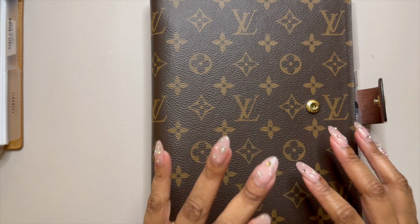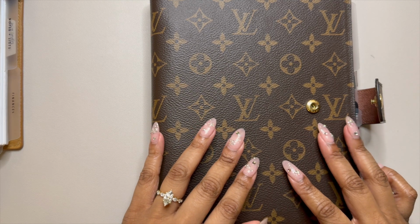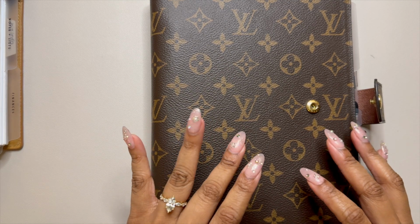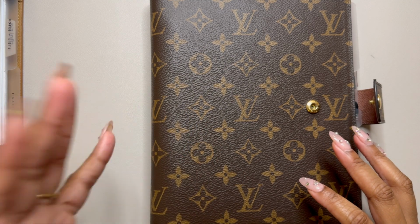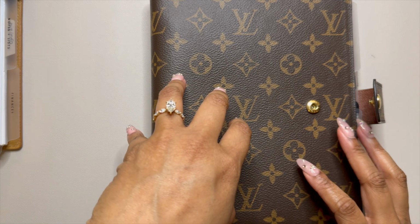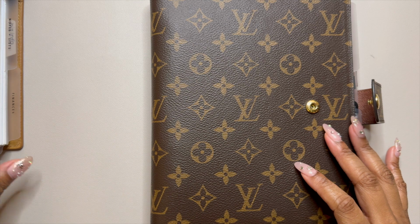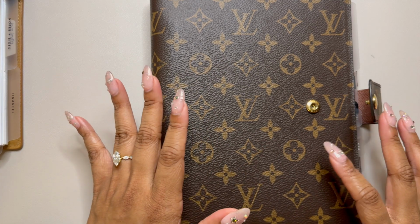So next up is still my business/content planner. I actually put this down back when I was moving into my new apartment this year. I was really heavily leaning into the A5 size for business and content, and then life just got busy. And once I moved, I put it away, grabbed the notebook, and went on the cuff with that.